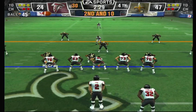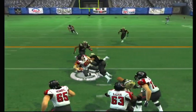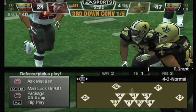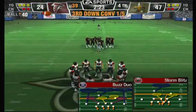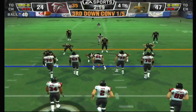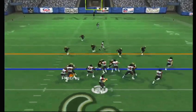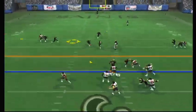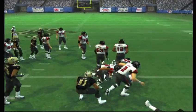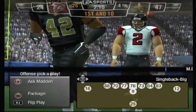The New Orleans Saints come out in a 4-3. Little handoff. Fakes the run. Pass completed. Five-yard gain on the play. Third and six. Ball on the 40-yard line. Weak left, right. The Saints go with a four-man front. Porter has the pick. He steps up and makes the big turnover.